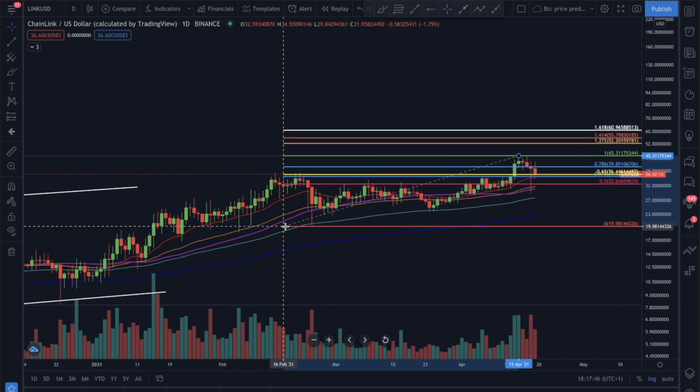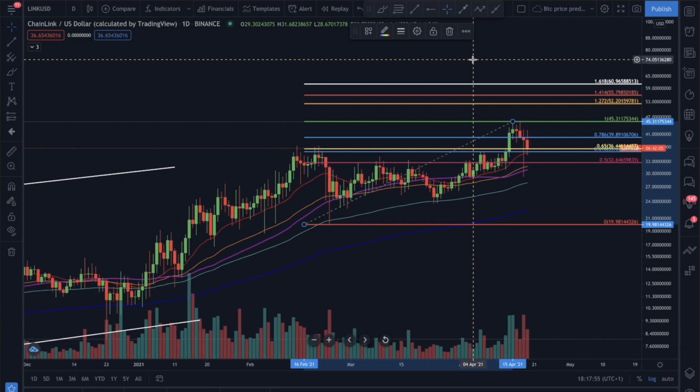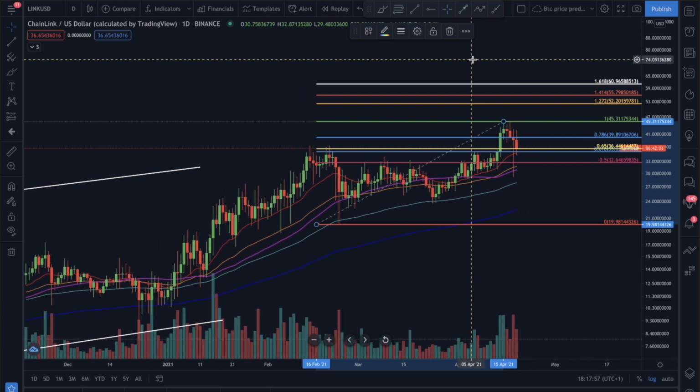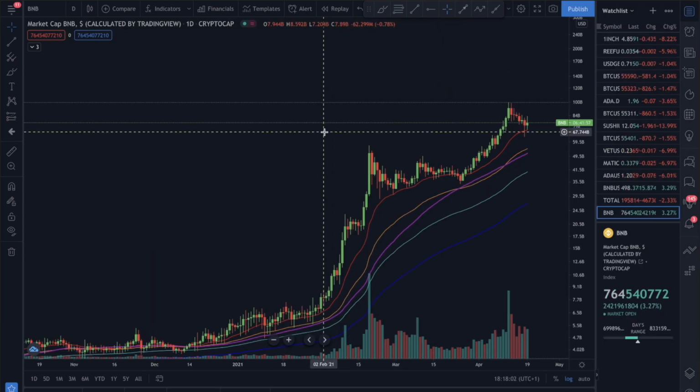If we just get this to this particular level, then Link is showing a $60 coin now. So it's not 55 anymore, it's $60 now. But again, it's got massive potential. Let's see what happens. Now let's move over to number 3 coin in the world.